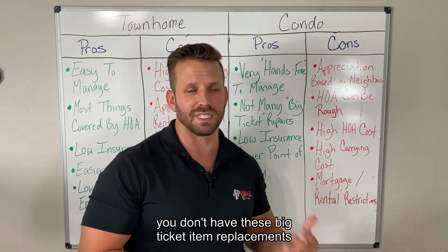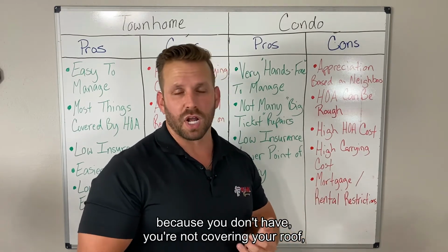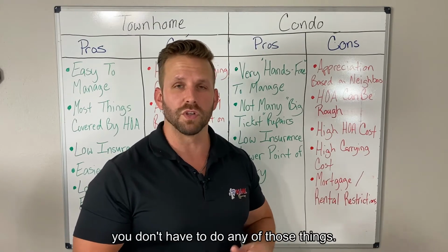You don't have these big ticket item replacements because you're not covering your roof. You don't have to resurface a pool. You don't have to do any of those things.